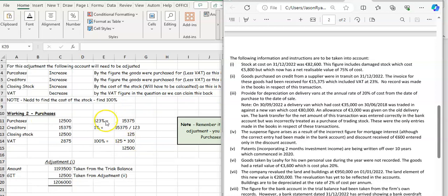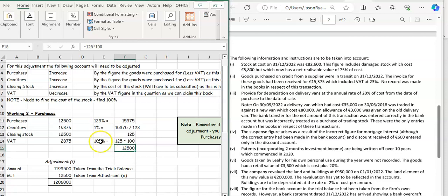So first thing we do is find out what the VAT was. So the cost of our goods was 12,500. That was 100%. Take that away from the figure in the question. That's going to give you your VAT amount. So now we need to increase our purchases by the cost, which is 12,500. Increase our creditors by the total amount, which is 15,375 from the question. Increase our closing stock by the cost, which is 12,500, and adjust your VAT. So we're going to be taking our VAT away. So we're going to be reducing our VAT liability because we can claim that VAT back on purchases. And that's your second adjustment.